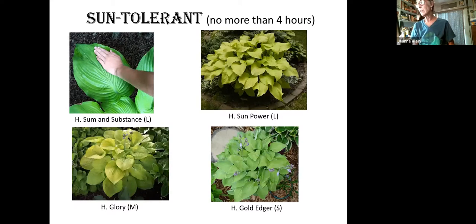There's Paul's Glory, which is a variegated that's very popular. Golden Edger is another goldish one that I have. There's Golden Scepter. There's a Golden Tiara I think I showed you earlier, which happens to be variegated, but it has a gold center to it. So lots and lots of sun tolerant ones, as long as they get, again, early morning sun or late afternoon, evening, okay?